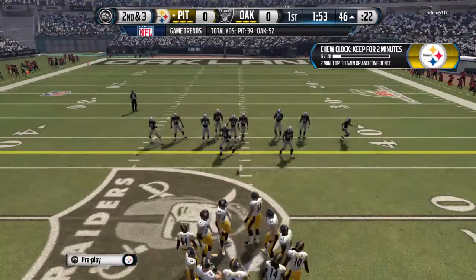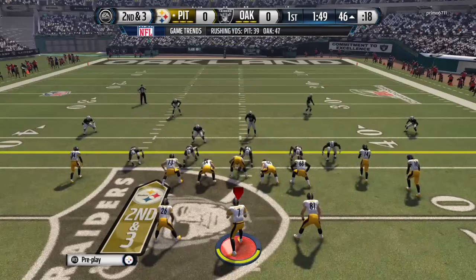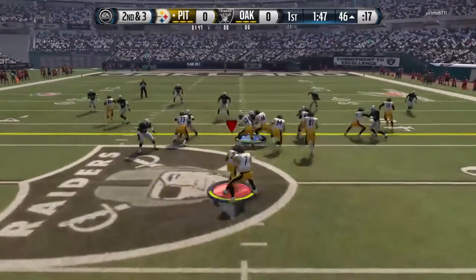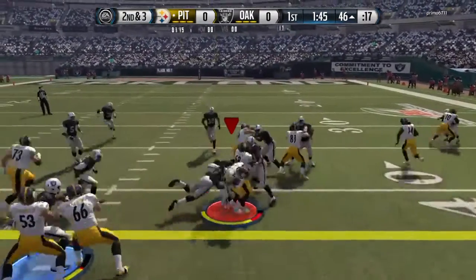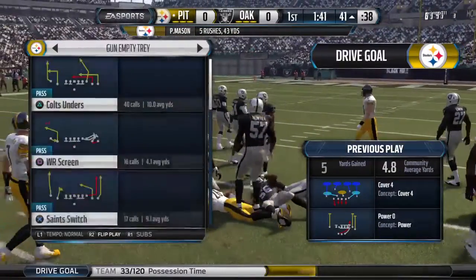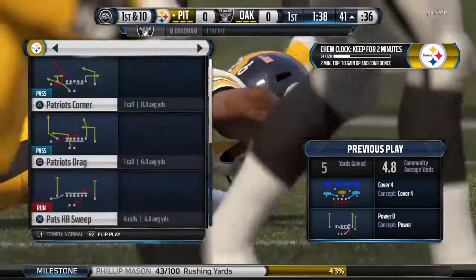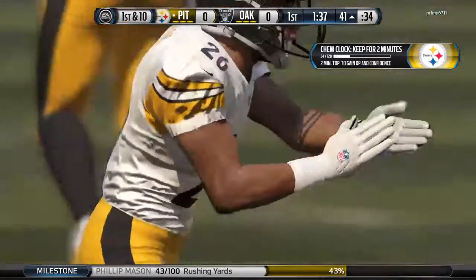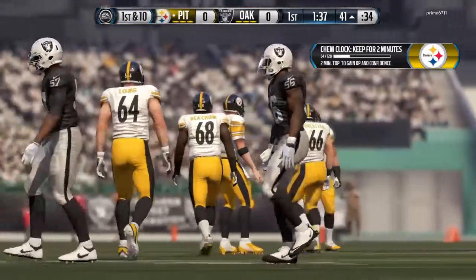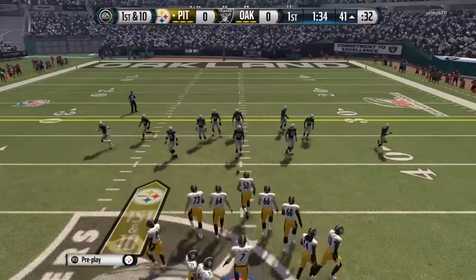Second down now. Here's the handoff. And he's tackled, but not until he picked up the first down. You're a running back in this league and you pick up first downs and you don't fumble the football, I promise you one thing, you're going to get more carries. They're able to move the chains after that last run.